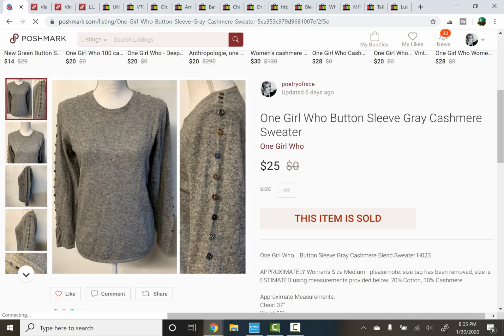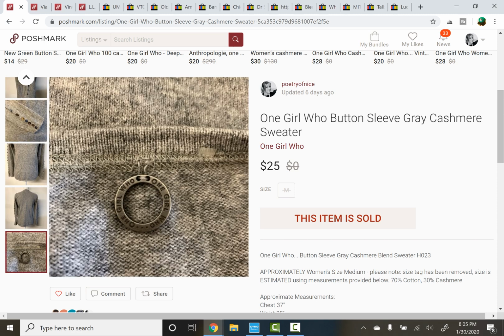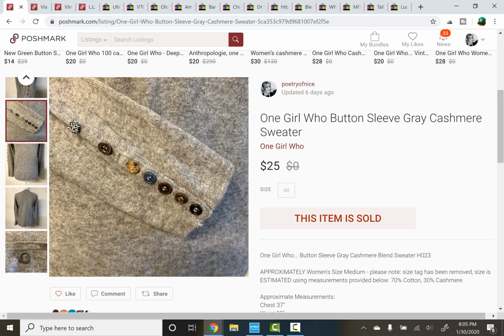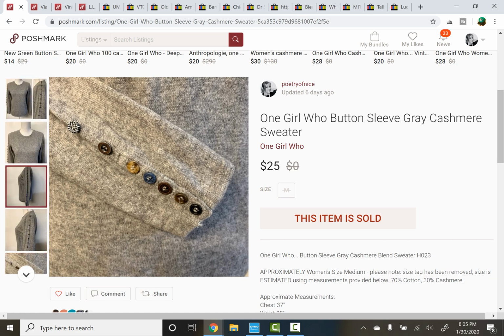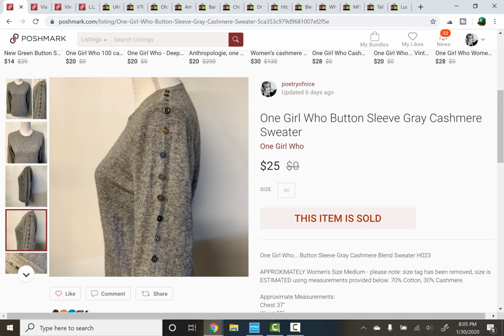Next is a brand I was not familiar with, but I grabbed it because it was a cashmere blend, and I just love the style. The brand was One Girl Who, which I think is sold potentially at Anthropologie sometimes. I don't know that this piece was an Anthropologie piece. That's what the tag looked like, so it caught my eye because it was a little metal ring instead of a usual fabric tag. And then all the way down the sleeves and the cuffs, they had mismatched buttons, which I just thought was awesome. I thought it was really cool. You can see it going all the way down the shoulders there, all the way down the arms.